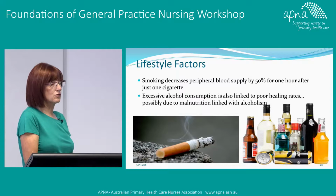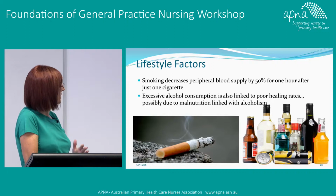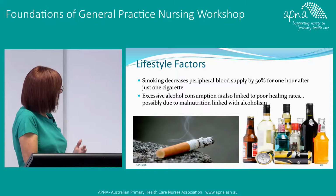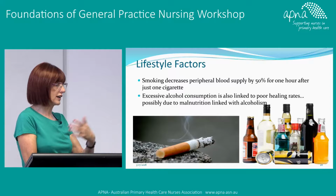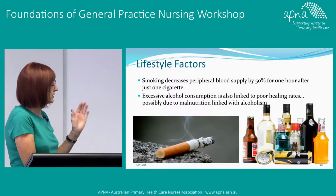Lifestyle factors are also to be considered. Smoking decreases peripheral blood flow by 50% for 1 hour after one cigarette. Excessive alcohol consumption is also linked to poor healing rates, but we don't know why. It is assumed that because they consume alcohol, they're not consuming a healthy diet because the alcohol is filling them up, so they're not getting a balanced diet. But we don't have the full link of why that is associated.